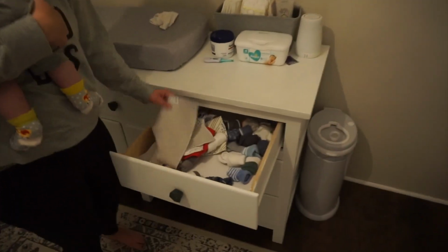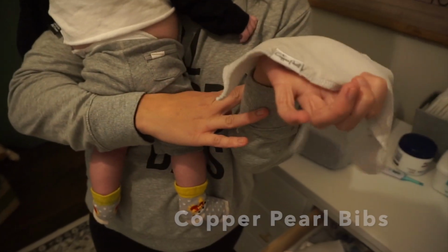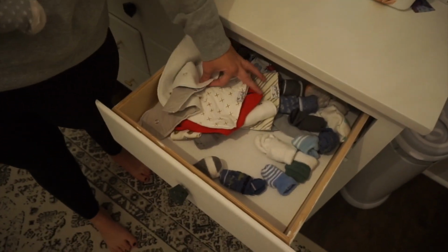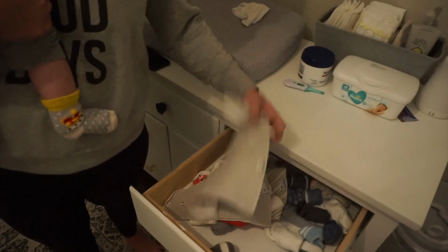And rolling in it. And another favorite item, Copper Pearl bandana bibs. They are so soft and they're really affordable. You can get them in packs of 3, 6, whatever you want. I have all sorts of patterns, and these with drool, acid reflux have been a lifesaver.